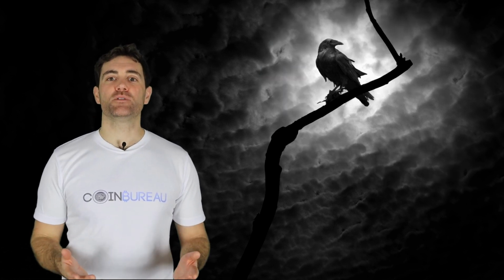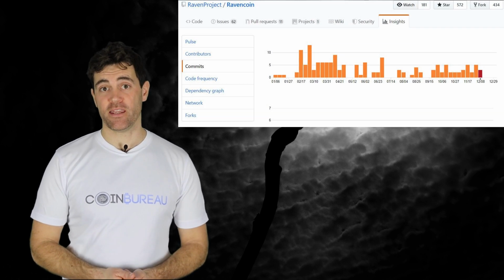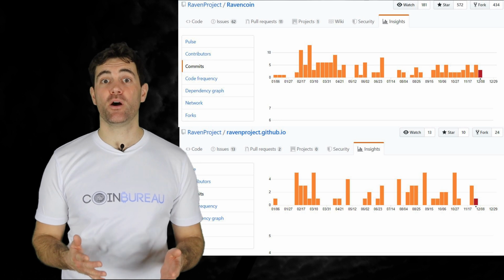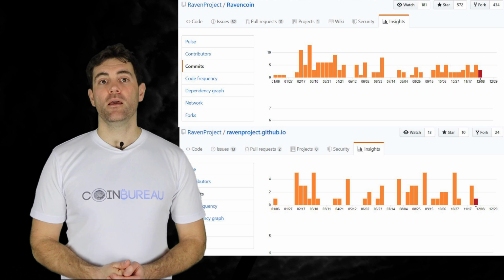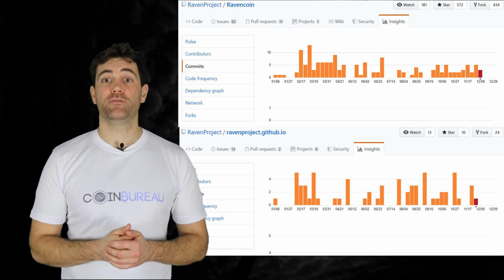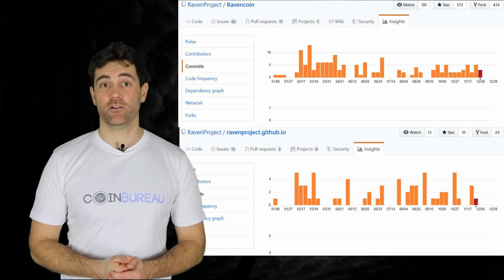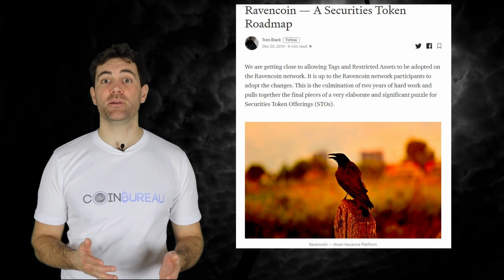Anyways, as an open source project, the Ravencoin code and development can be fully verified in their GitHub repositories. There has been quite a bit of activity here, as you can see by the level of commits. When it comes to the roadmap, perhaps the most important is the upcoming release of the tags and restricted assets on the blockchain.